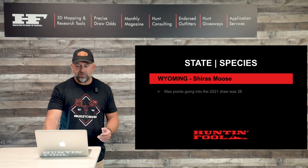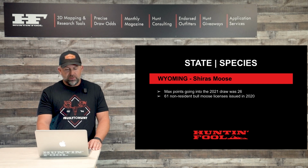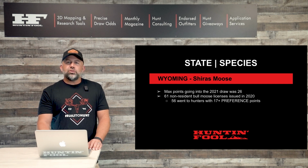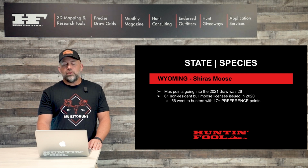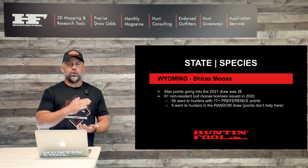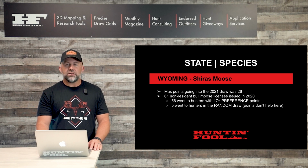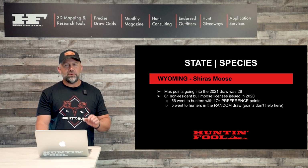All right, with moose, it's very similar. Again, max points is 26. Again, preference points. In 2020, there were 61 non-resident bull moose licenses issued, of which 56 went to max point holders or upper end point holders, and only 5 went random. And again, the points do not help you in the random draw.